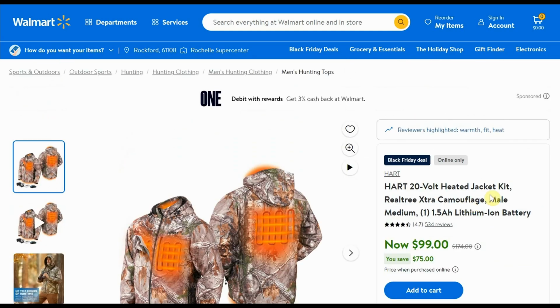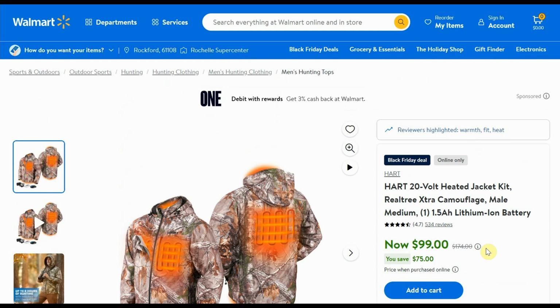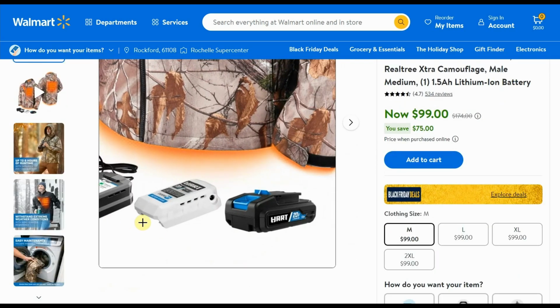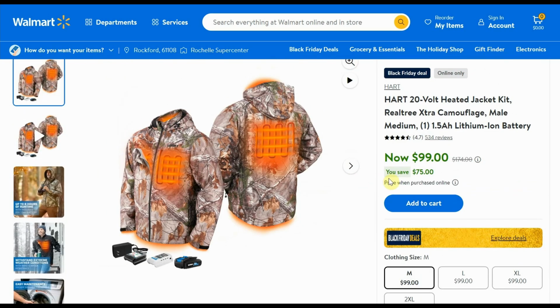I really like this one. I think you guys are going to like this one, too. We have the Hart 20-volt heated jacket kit with the Realtree camo. Now, this is a medium, but we do have different sizes available, all at the same price. And you're getting one 1.5 amp hour battery, and you also get the charger to go with it, and also the little USB cable. Must be how it plugs into the jacket.